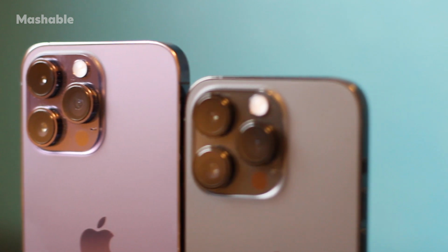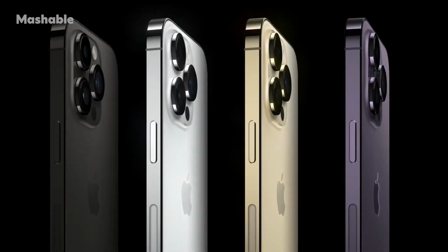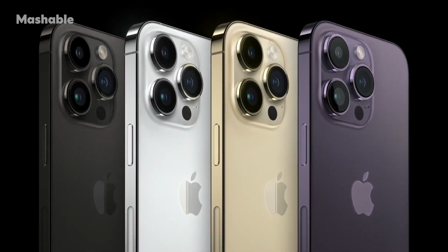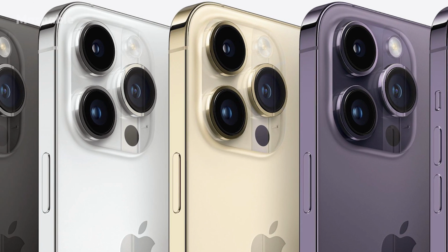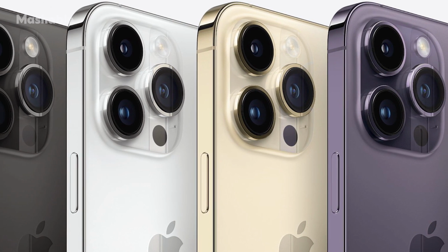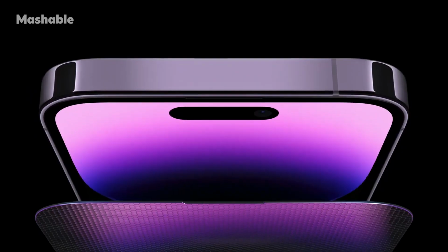As for the back of the phone itself, the most noticeable change will be the new colors, which are white, gold, space black, and deep purple. White is a little bit whiter than before, gold is a little bit more yellow than before. The black has this jet black stainless steel frame, and this is the deep purple, which is more or less purple depending on the lighting. It's going to be pretty purple in daylight. In lower light, it's kind of subdued.